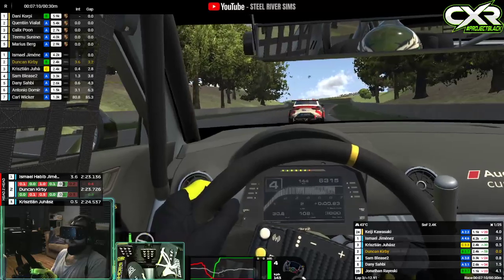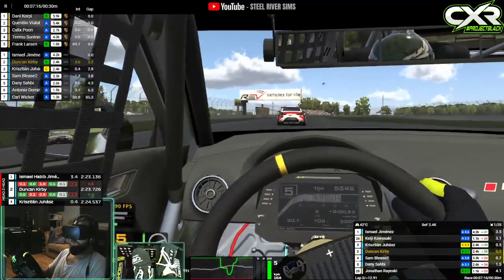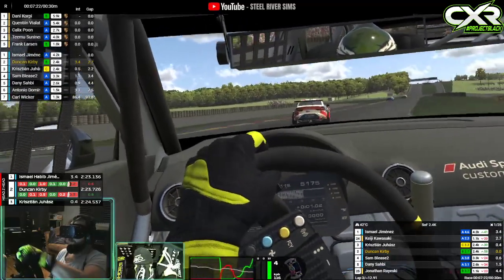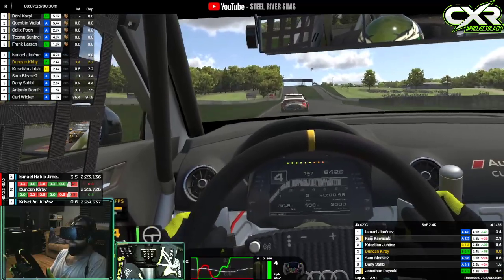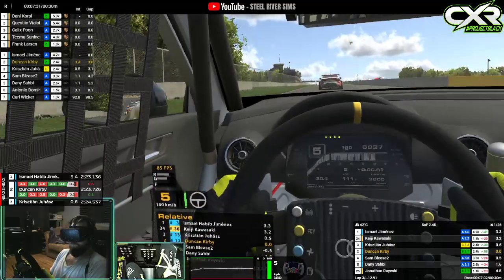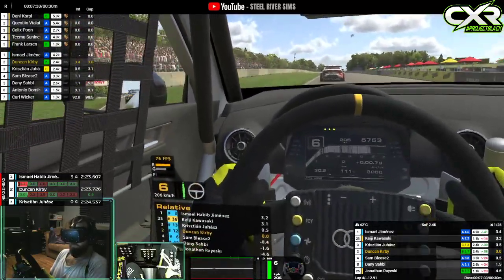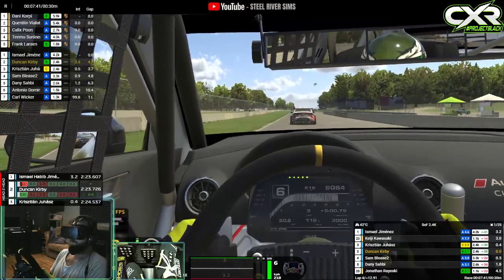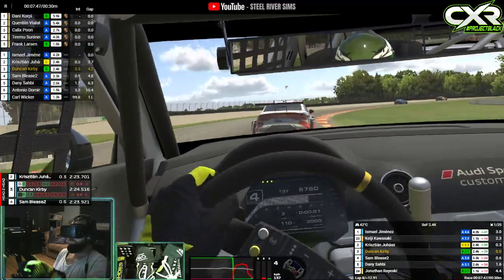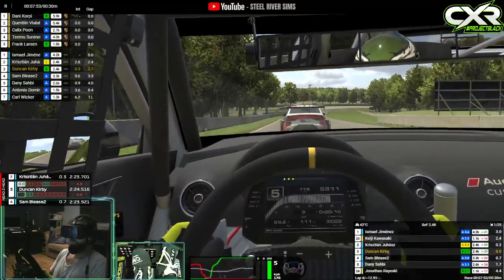Blaze absolutely flew around there. So he may have just been sitting tight waiting for his tyres to come in. For sure in his pace. He's getting closer. The gap's now 0.46. P3. Alright Duncan, keep piling on the pressure, he'll make a mistake.